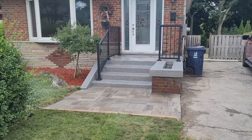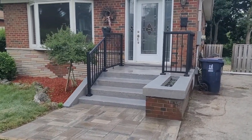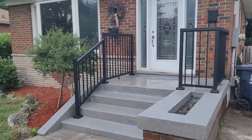You see, the front is a simple transformation. A simple remodeling of the front of the house gives it a whole new look. Doesn't it serve as a finishing touch?